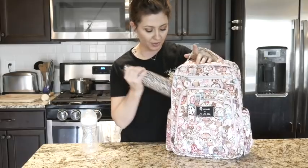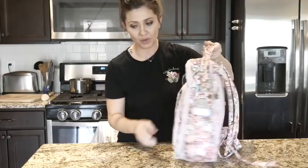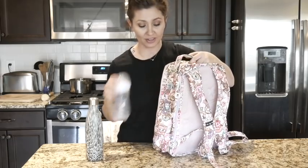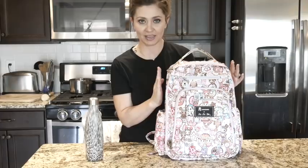Here is the jujube Be Right Back, which does have two bottle pockets, one on either side. And one of my favorite things about the Be Right Back is that bottles go in and out so easily. And these bottle pockets are the kind that are stretchy, which means that no matter how full you have this bag packed up, you're still going to have lots of access to your bottle pockets because the bag doesn't come into your space here, if you know what I mean.